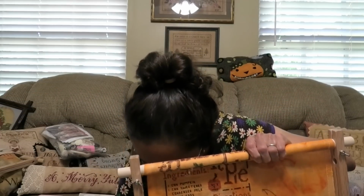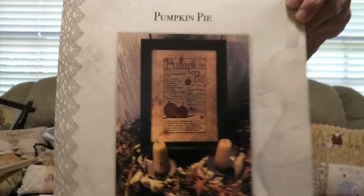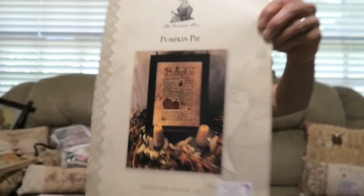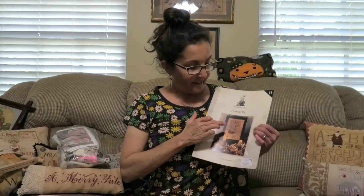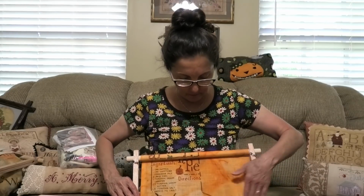Pumpkin Pie by the Primitive Hare. First I'll show you the chart, and this was on my last video. This fabric, I believe, is called something Autumn by the Primitive Hare. It says the fabric is the Bowlin linen. It says that on the chart, and that's not the Bowlin linen. The Bowlin linen has writing on it. So I think this is something else, but I had to make my own linen for this. So I did make my own linen.